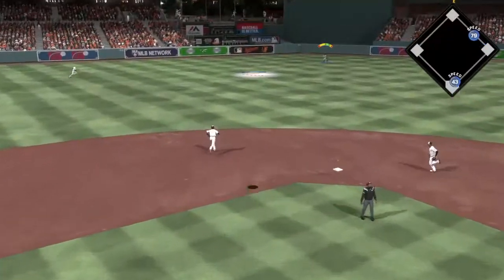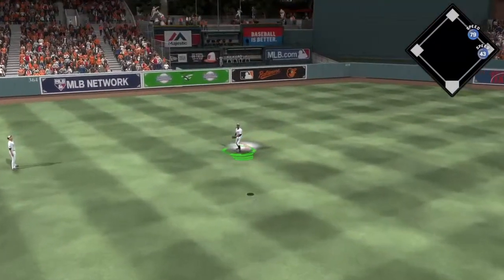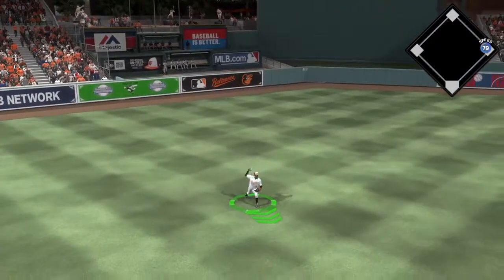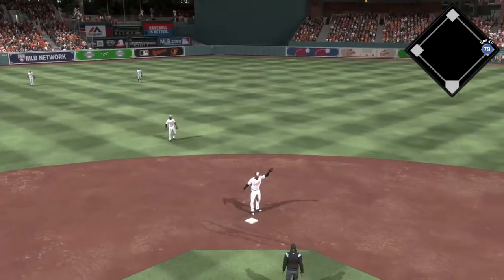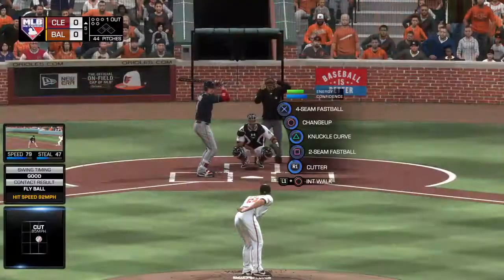This is hit high in the air out toward left center. Jones is under it. Looks it into his glove, and there's one gone. And he will scurry back to first as he'll think twice about trying to move up.